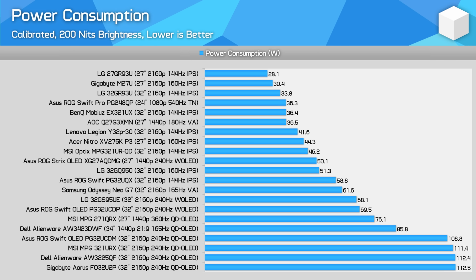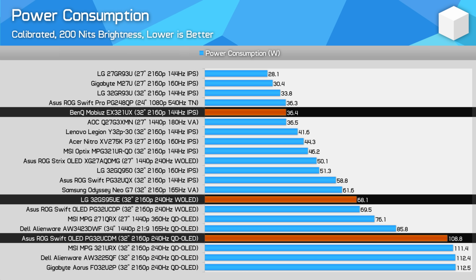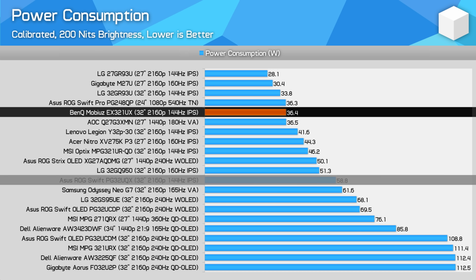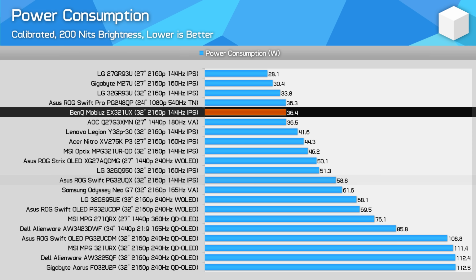Power consumption is one of the strengths to LCDs, and the EX321UX is an especially efficient mini LED model. OLEDs consume 2 to 3 times more power to display full white, and even for lower APL content, power consumption is still typically higher for OLEDs than LCDs. It's good to see this BenQ model is significantly more efficient than some of the previous 32-inch mini LED LCDs we've checked out, such as the Samsung Neo G7 and Asus PG32UX.